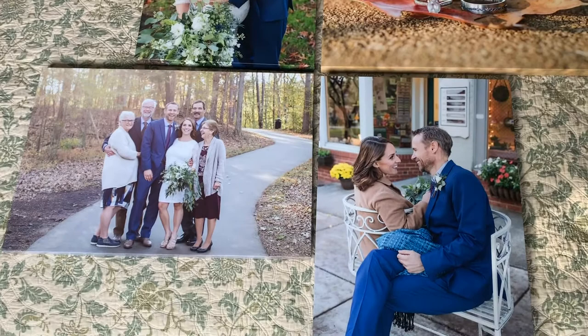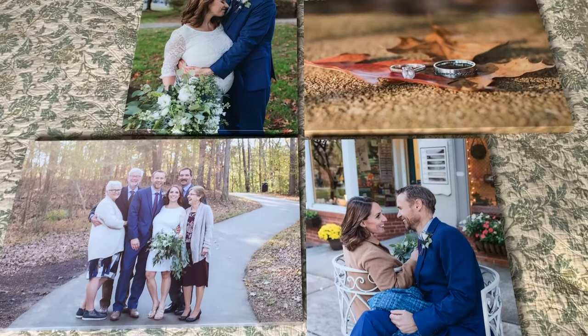Typically, I would be laying these all out on my living room floor and doing it in there, but the light is better in here this morning. So here we are.